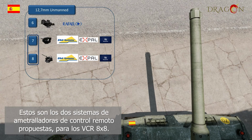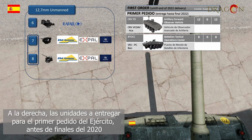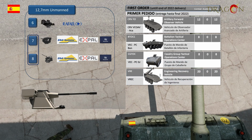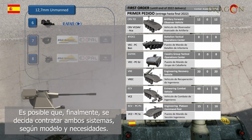These are the two remote-controlled 12.7mm machine gun systems offered for the VCR 8x8 Dragon. On the right, we can see the number of units to be supplied before the end of the year 2022, corresponding to the first order made by the Spanish Army. It is possible that, finally, it is decided to use both proposals, according to models and needs.